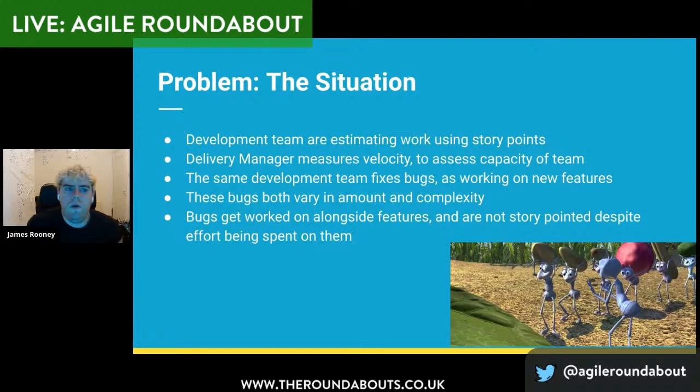So what kind of problem is this trying to solve? The situation that I found myself in across a couple of teams is that you have a development team. I like Bug's Life as a film, so talking about bugs, I've just got a load of screenshots from Bug's Life. Hopefully you've seen Bug's Life and can follow along. That's just a little bit of me.